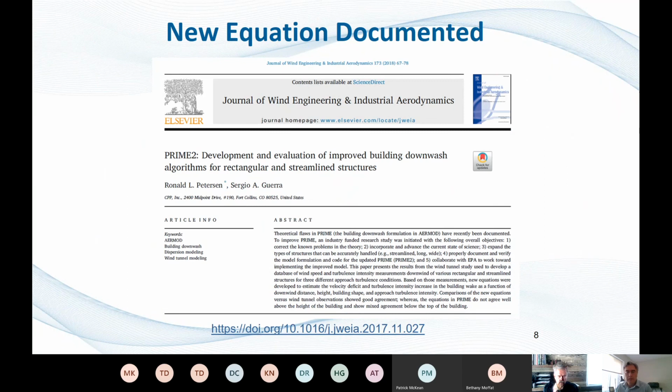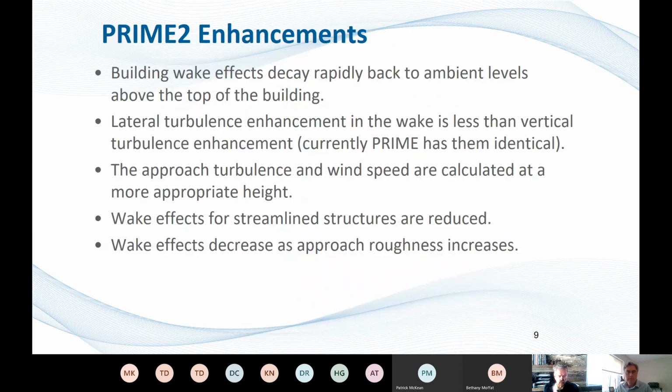And then obviously we parameterized all that in some equations, like the velocity deficit and the turbulence intensity for the different structures, and we submitted it to the Journal of Wind Engineering and Industrial Aerodynamics. The point here is that we wanted to make sure that any type of proposal that we made to EPA was technically valid and justifiable. So we submitted it to peer review. It got published, as shown here, and again, that's the basis of the new theory that is inside what is now the alpha options of PRIME2.